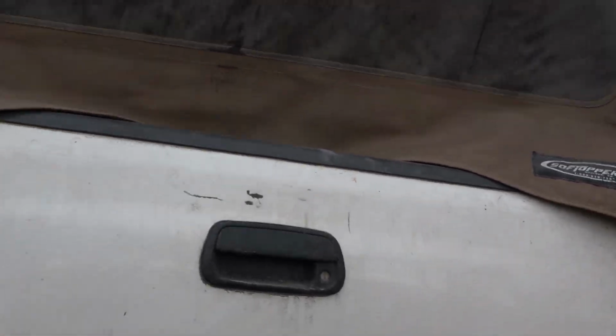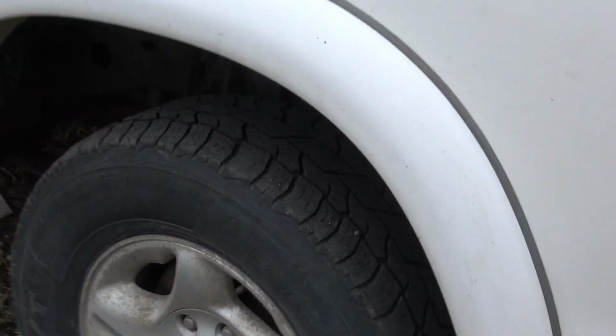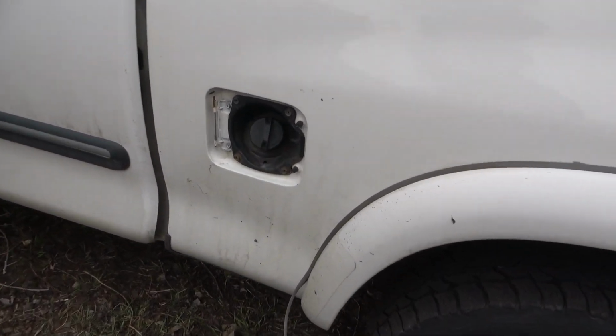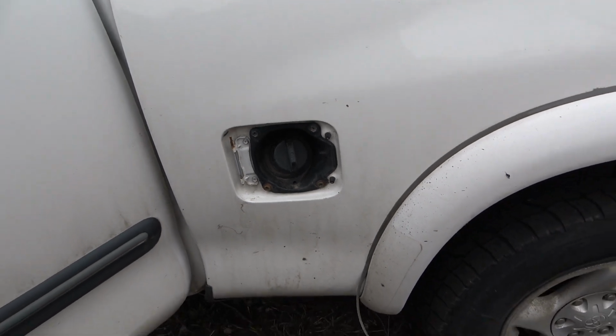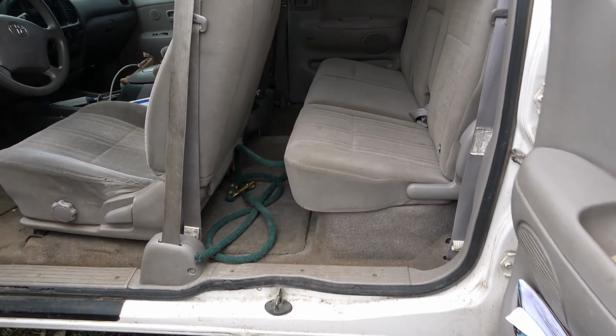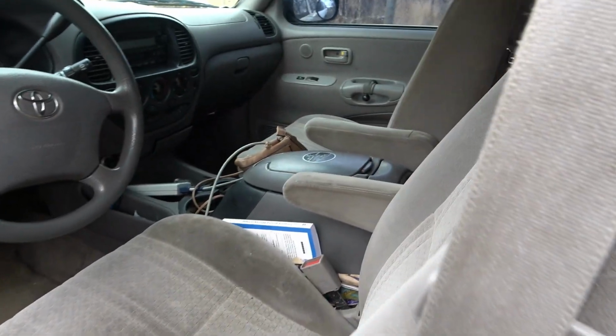Now, what about the inside? Has it got seats in the back? It's got big fender wells. Look at how big those are. You can put big tires on this puppy. There's a gas door missing. What's up with that? That's how much I've driven this thing, and that's how inefficient it is on gas. It's a little bit of everything. Cool. You got 3 seats in the back. I really like these seats for many reasons.